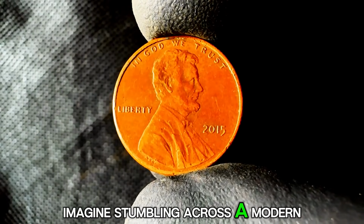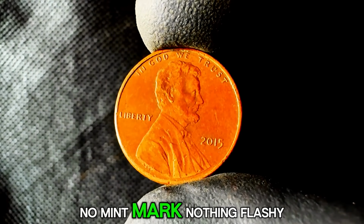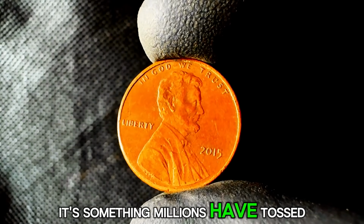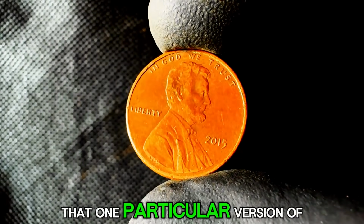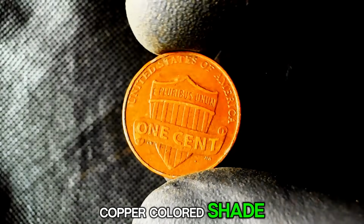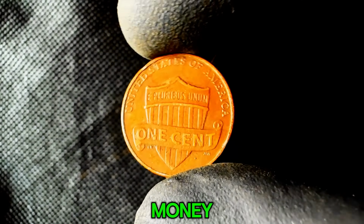Imagine stumbling across a modern penny, just a 2015 Lincoln cent, no mint mark, nothing flashy at first glance. It's something millions have tossed aside without a second thought. But what if I told you that one particular version of this coin, especially in a distinct copper-colored shade, is now catching the eyes of serious collectors and fetching surprising amounts of money?